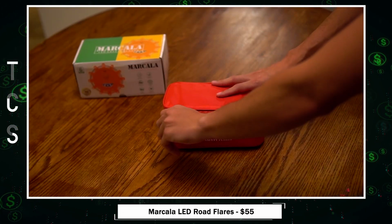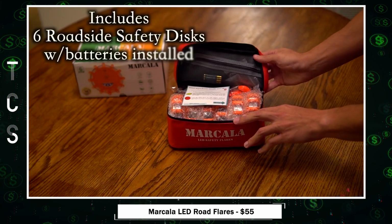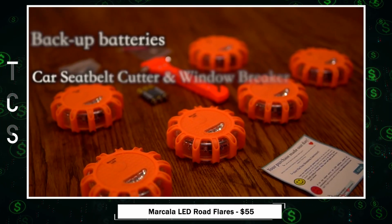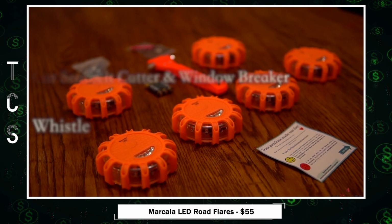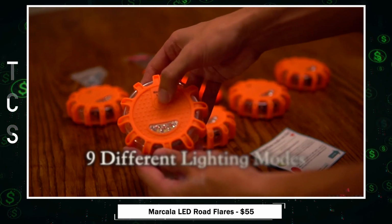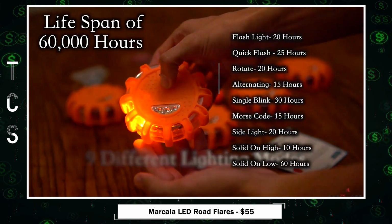This car emergency kit includes 6 LED safety discs with 18 installed batteries, a carry bag, multi-tool, bonus batteries, car seatbelt cutter, and a whistle. Don't settle for cheap flares without batteries. This upgraded design ensures long-lasting use.